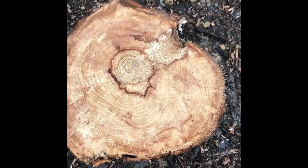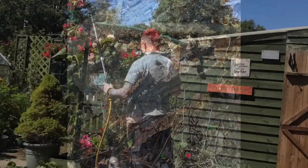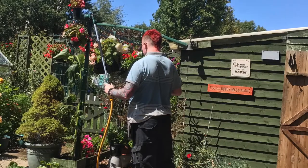You can see here on some of the trunks that we've taken pictures of how badly rotten it was, so you can understand why it eventually gave way to the wind and collapsed. Well, that's the end of that little episode.